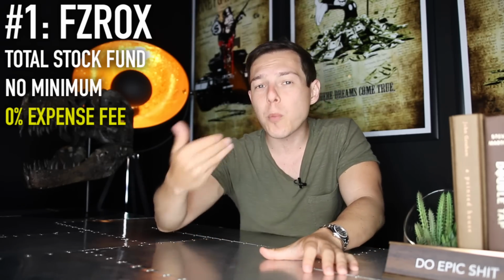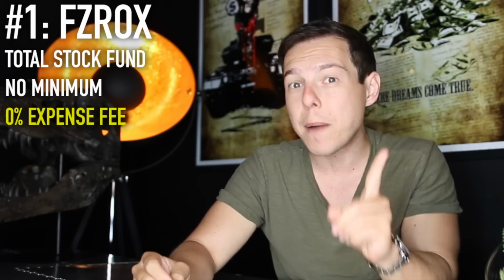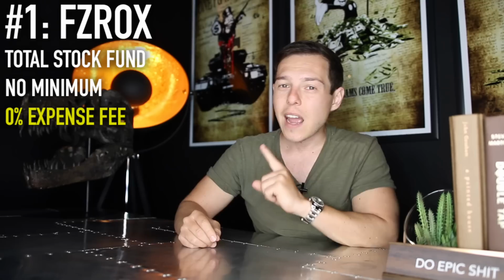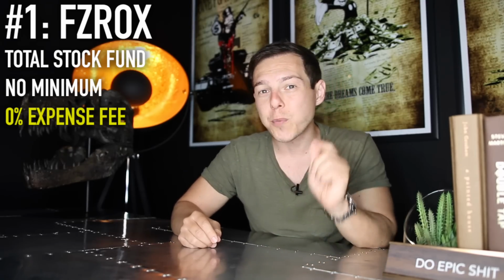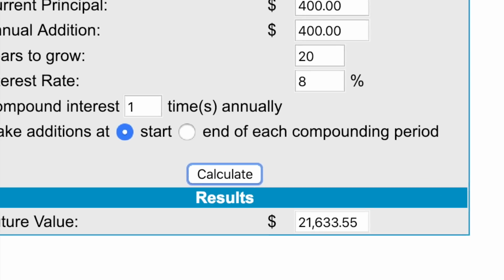And I'll admit, I love Vanguard, but once you start getting more and more money, that expense ratio begins to add up. Fidelity is going to save you $400 a year per $1 million that you have invested. And that $400 a year is worth potentially $21,000 in 20 years from now, invested at an 8% return.